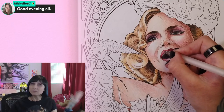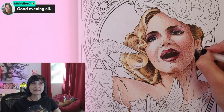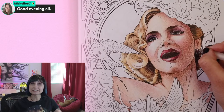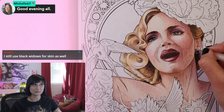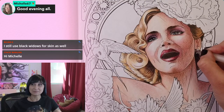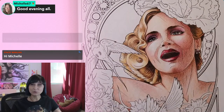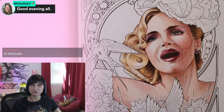I wouldn't recommend using a white gel pen for shading or coloring larger areas of your page, but for glitter, glimmer, and little highlights, for little pearl effects, for those reflections in the eyes, on the lips, a white gel pen sometimes is a lifesaver. So that's always a really cool effect. Getting a white gel pen is totally cool.